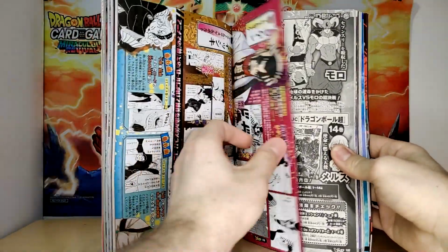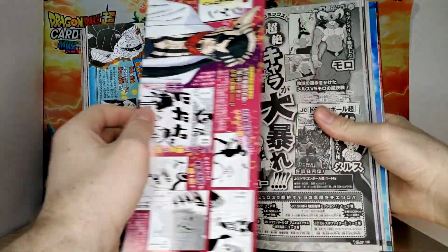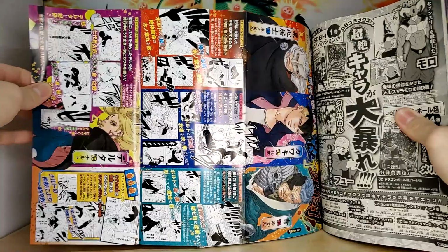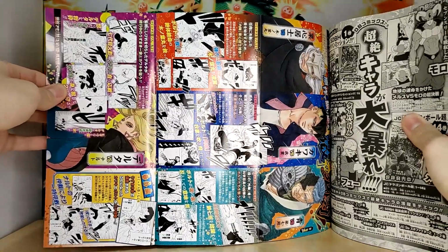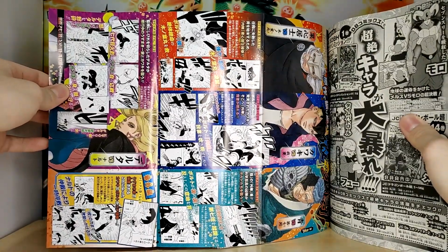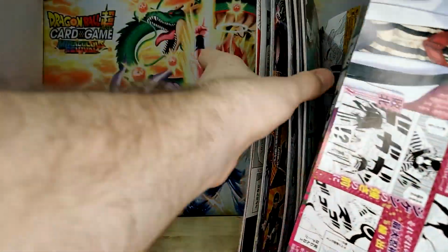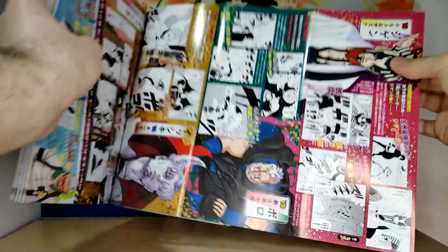Now, moving on, is this just one thing? No, this is not. Oh boy, we got another long one. Bunch of different Boruto stuff here. I like the look of that, I gotta say. Very cool. The art on this is very interesting. I don't know how I feel about the Boruto art style.